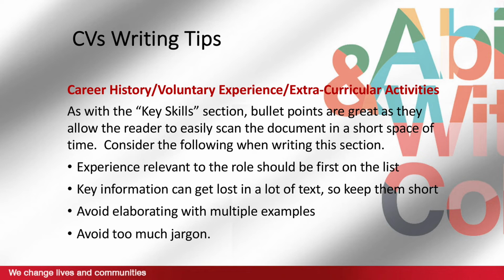Career history, any voluntary experience or extracurricular activities. As with the key skills section, bullet points are great here as they allow the reader to easily scan the document in a very short space of time. So just consider the following when writing this section. Any experience relevant to the role should be first on the list. Any key information obviously can get lost in a lot of text, so please keep it short. Avoid elaborating with multiple examples and avoid using too much jargon.